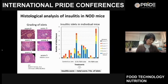Left panel shows the criteria for grading of islets with insulitis, as described in Serreze et al. Based on the severity of lymphocyte infiltration, the islets were graded to score 0 to 4, and already diabetic mice were assigned to score 5. Right panel shows the number of islets graded to score 0 to 5 in individual mice.